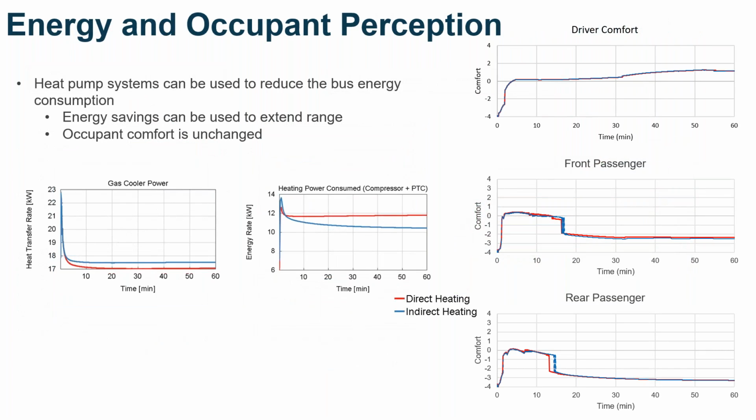Looking at these in a more related way, we can actually see that the heat pump system can be used to reduce the energy requirements of the bus, which can then be used to extend the range of the vehicle. But if we look at things like the driver comfort, the front passenger comfort, and the rear passenger comfort, we're not seeing very significant differences in the overall rating of the cabin. And what that tells us is that we can successfully integrate a lower energy consuming system without impacting the perceived comfort of the bus. What remains to be seen is how we can then modify this system to not only reduce the total energy consumption, but then improve the comfort ratings of the system.